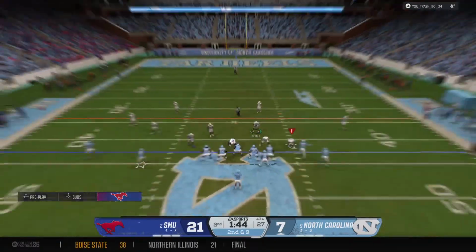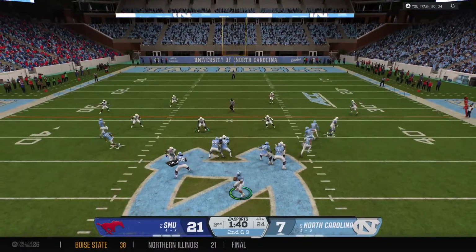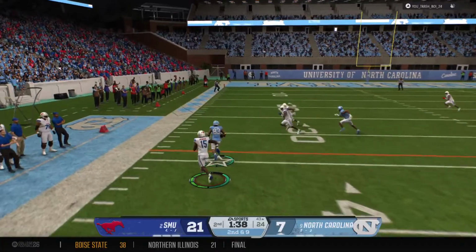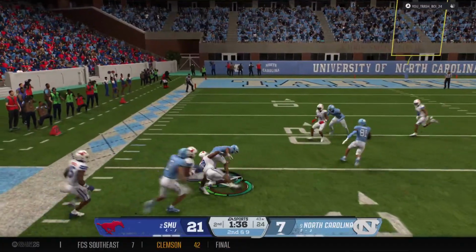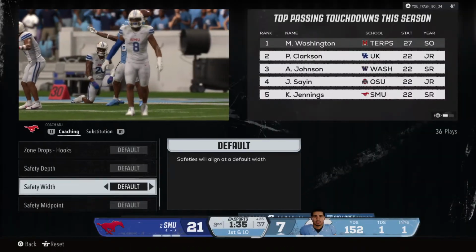Here's the 2nd down play. Quarterback changing the play now at the line. Looking to pass. It's Lopez. Quick throw. Catch made on the out route. Make the stop at the 25, but it's 1st and 10 for this offense.